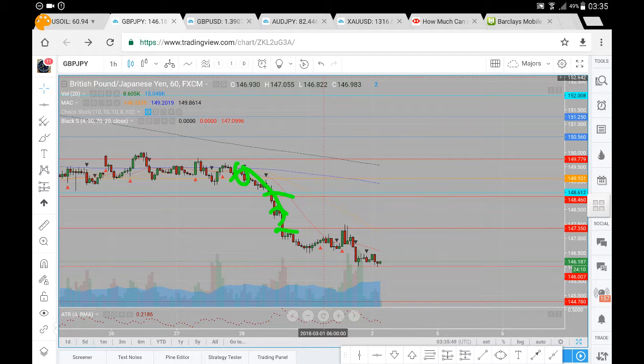Very strong momentum. We didn't find support in around 147.35. Even this is a major level marked out here in red. What we did see was prices retraced all the way up to this 146.50, at a retest of the 147.35, rejected the 147.35, and we saw sell side momentum take us down towards this 146 level. Around the 146 level, we've had a test and pullback.